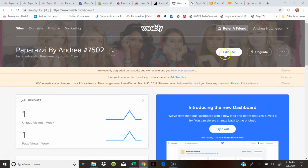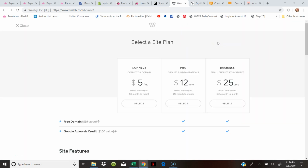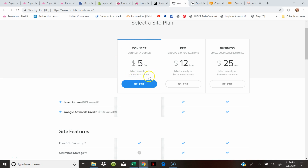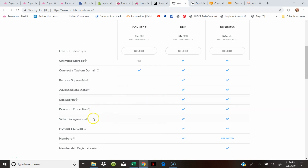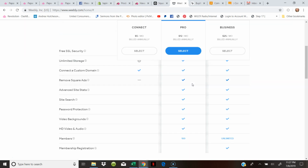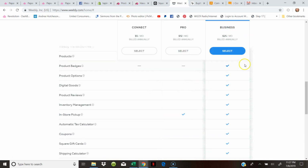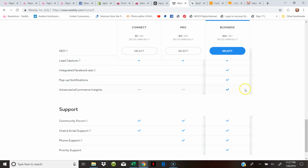But one of the things that I was telling my team is that they're going to ask you to upgrade, because nothing is free, like literally, okay? Nothing is free. And so I was telling my team it's going to cost them $8 a month to connect to a domain, but they will still have Square ads, and they will still have to do all of this. And if they were to go into $18 a month, which is for groups and organizations, they do get a free domain. It's $18 a month, which is still good, and then they have a transaction fee. But if they pick this one, which is $35 a month, they get unlimited everything, which is nice.